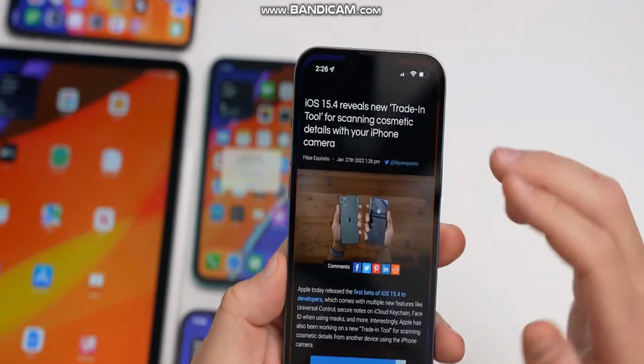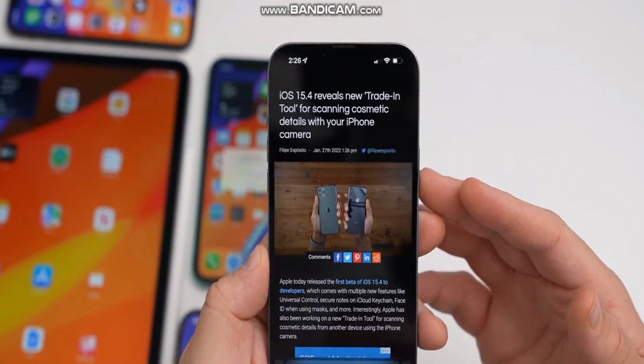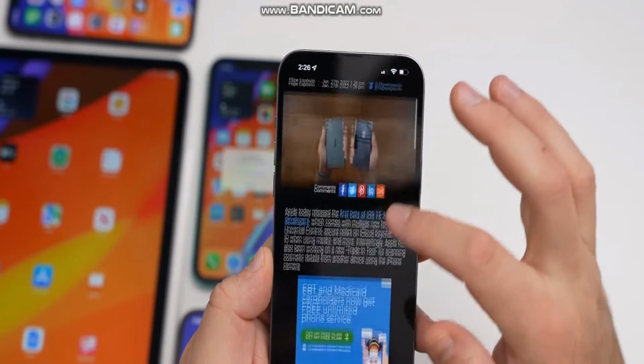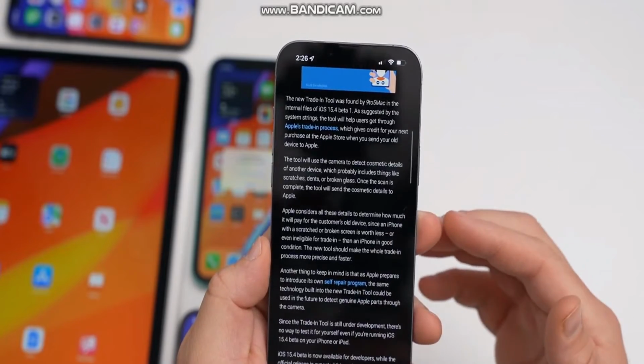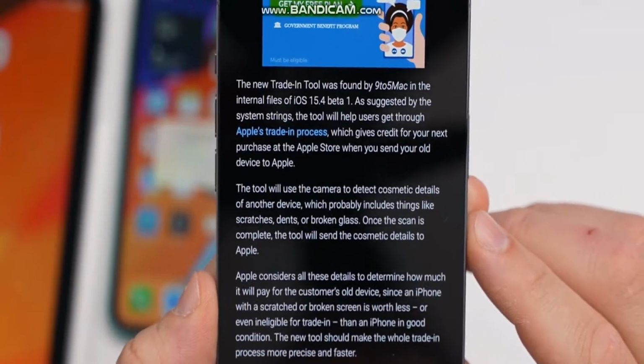Now additionally, 9to5Mac found that within the code, there's a new trade-in tool for scanning cosmetic details with your iPhone camera. So this is something that could be used if you're trading in your iPhone, and you'll see here it says the tool will use the camera to detect cosmetic details of another device.